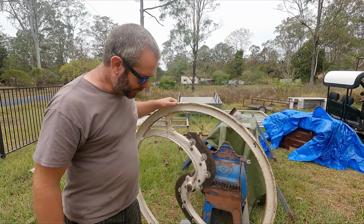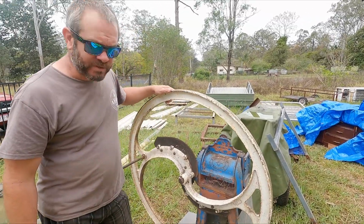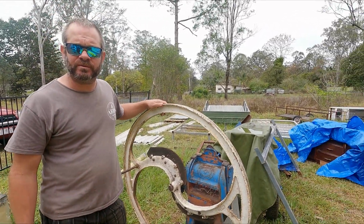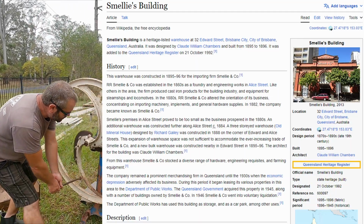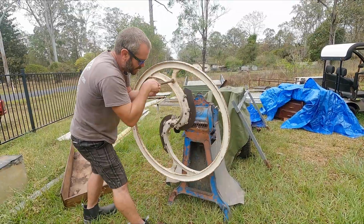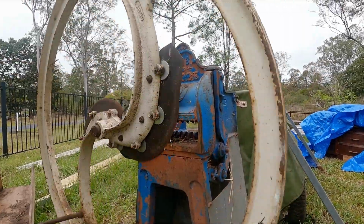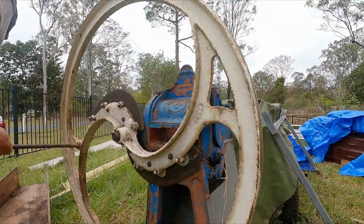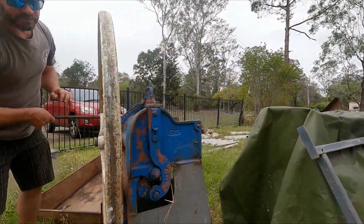This is obviously one of those things from there. So it's a bit of Brisbane history right here. And the fact that it's still totally operational. Someone would have been really putting a crank on this in the day, getting all the chaff going through. It'd be amazing to know how many hundreds and hundreds of hours this has probably worked in its life. Still totally operational.